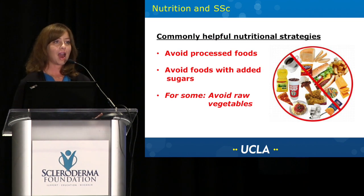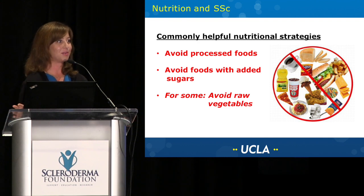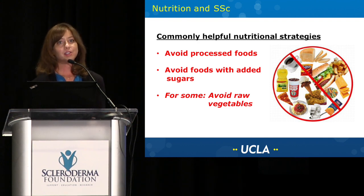And there are some common things that you could do that I think apply to virtually everyone, okay? And I don't say many things that apply to everyone, but this is something that I feel is important. So I would try to avoid processed foods.